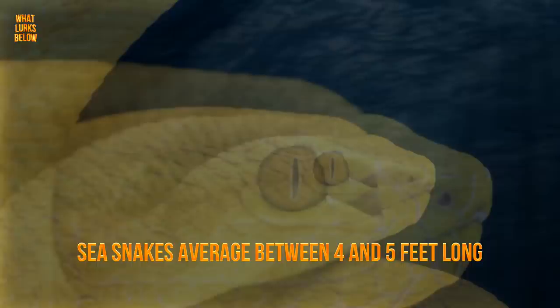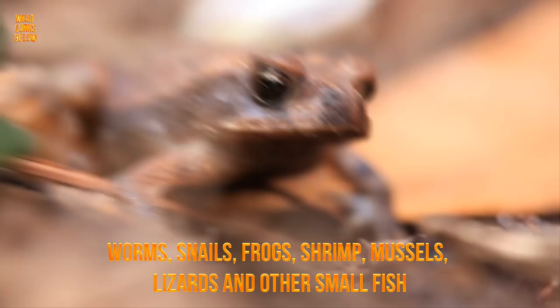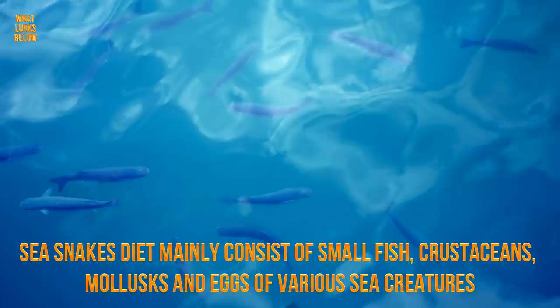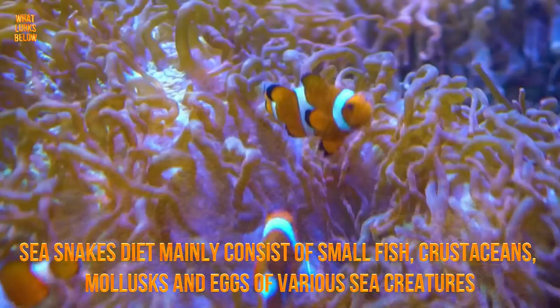Both sea snakes and eels are carnivorous, meaning they are meat eaters. Eels eat a variety of animals, such as worms, snails, frogs, shrimp, mussels, lizards, and other small fish. They generally hunt for food at night. The sea snake's diet mainly consists of small fish, crustaceans, mollusks, and eggs of various sea creatures.